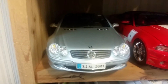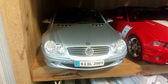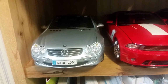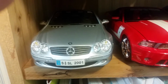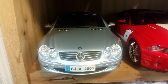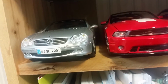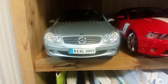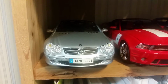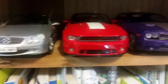And then I got the Mercedes-Benz SL class, judging by the license plate, it's a 2001 version. Now this is actually a very special car for me because not only do I like Mercedes, but this was the first car I customized. Well, if you can call it that. I gave it carpet tuning. If you haven't watched the review, please go ahead and check it out to see what I'm talking about. So I did carpet tuning on this car, the first car I tuned, so it's actually a bit special to me.